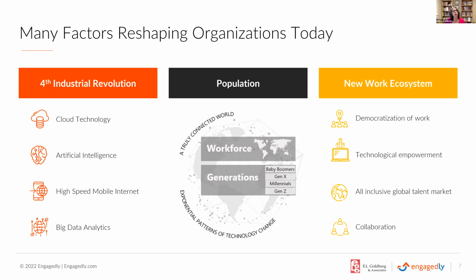And then we have this new work ecosystem that democratizes our work and puts more control in the hands of our employees because they have the tools that help them work on their own terms, like remotely. Our global teams collaborate through social collaboration platforms today to help those teams get their work done. So we're communicating more digitally than we are face-to-face. And that's been amplified during the pandemic since the majority of professionals have been working remotely.